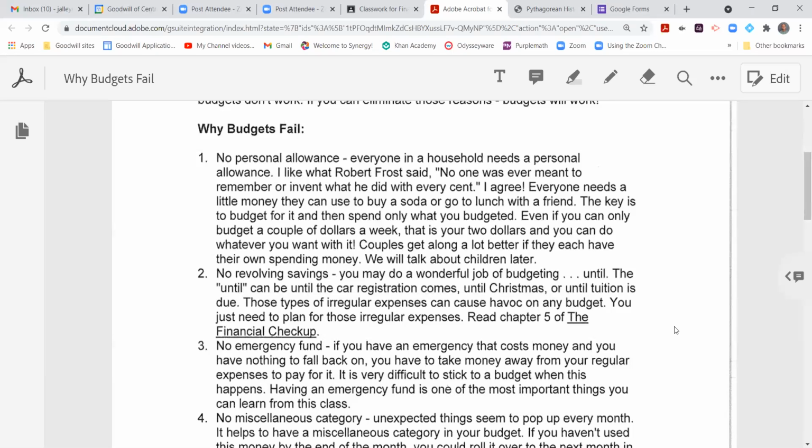Otherwise, you're going to get to the 1st of December and say, oh my God, Christmas is here. Where am I going to get the money to go do all this shopping? That's a revolving savings. That's planning some savings for a future expense that you know you're going to have. Car registration is another example that they mentioned in here. Mine comes up every February. It's a couple $100. You got to plan for it. I don't want to end up facing a situation where all of a sudden I got to go borrow money or do something crazy, or not get the registration and be driving on an expired registration.